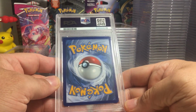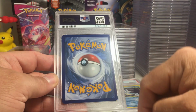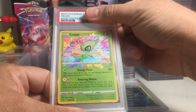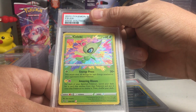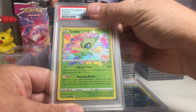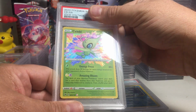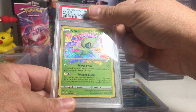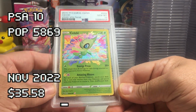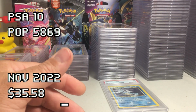Well, this one looks a little off-center. It's a little thin on this side. Celebi. I'll say the front looks well-centered, but that back might kick it back a grade. So I'm going to guess a 9. Nope, got the Gem Mint 10. Thank you, PSA. Definitely want to get 10s on those.